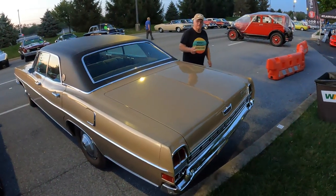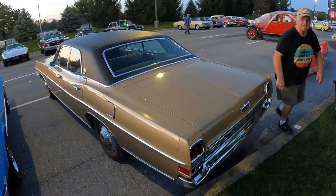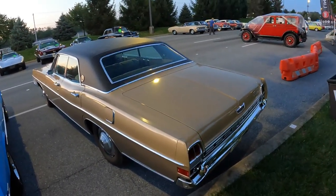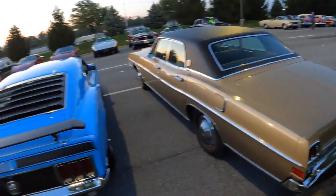What's really unique about this is the LTD top of the line still has manual windows in it. Oh, does it? Yeah. Wow. You'd think it'd be powered by then. Yeah. Sunbelt car.